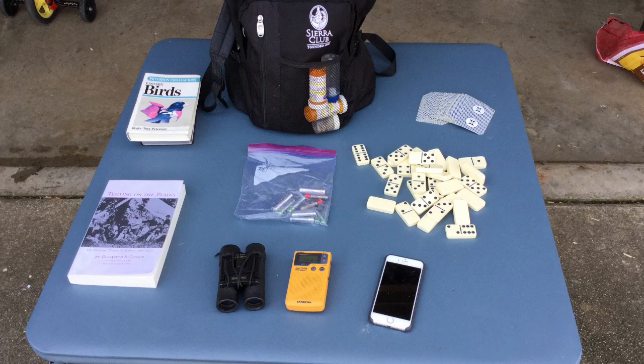Basic tent campers also have plenty of room to pack a variety of books, radios, binoculars, board games, and electronic devices. Many campgrounds are now offering Wi-Fi, and so I can watch a variety of YouTube videos and movies on my iPad.